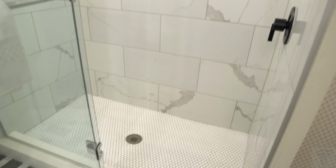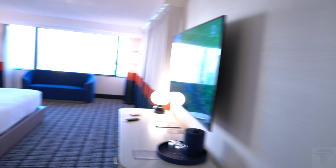So they've also updated the walk-in shower, real clean, nice modern tiling, and it's a good size space, so easily fit two people, maybe three if you're a little curious, but we'll leave that to the mind of the beholder. So that's your bathroom. So we'll start heading into the main part of the room.